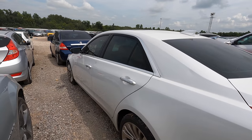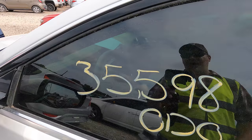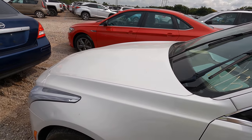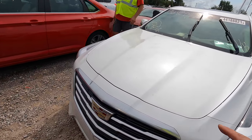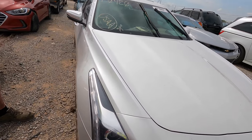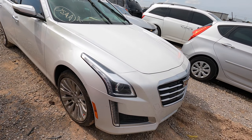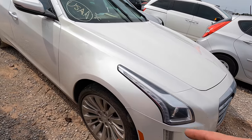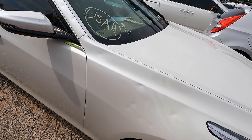It's a big car, by today's standards, anyway. It's only got 35,000 miles from a 2015. It needs a windshield. And as I say over and over again, if you can't stand the hail damage on the hood, honestly, the hail damage on this is just not that bad. That hood really isn't that bad. The fender almost looks like someone peppered it with hailstones.